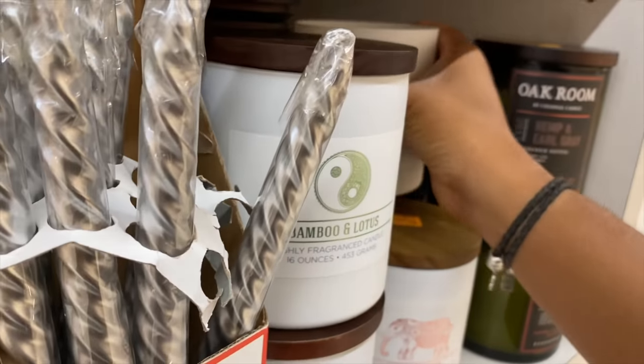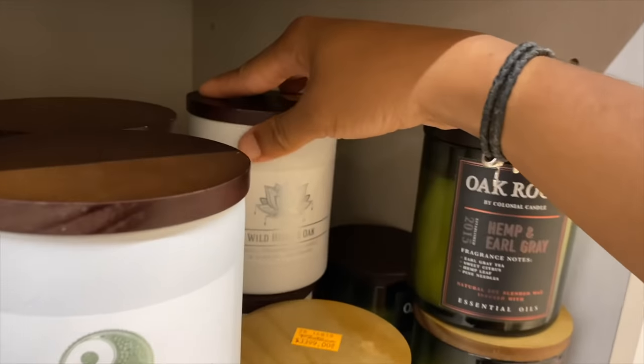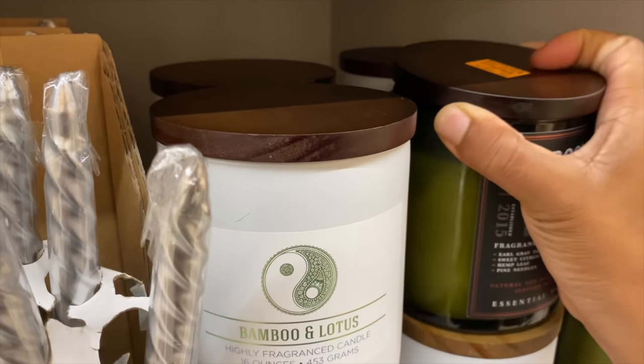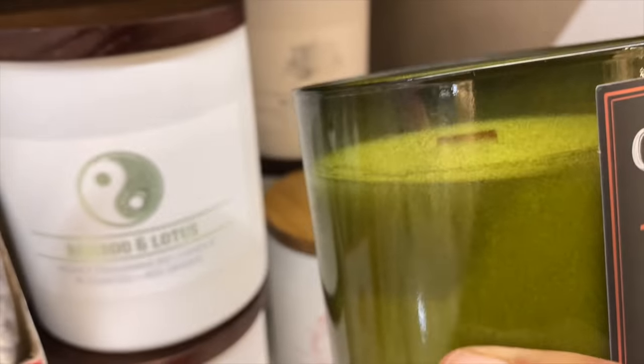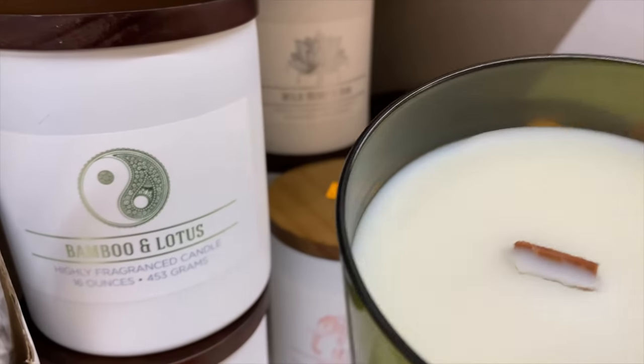I don't like the smell of this one at all. It's not mine, not my smell. I really want to smell, there we go. This smells really good. Ooh, I like it. These are one of the type of, I have no idea what they're called, but they make a fire cracking noise when you light them, I believe.